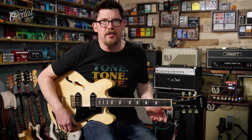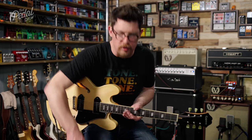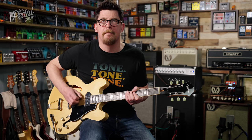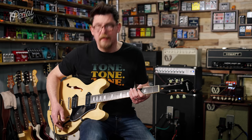Super interesting. I'm just going to turn the bridge pickup down just to see what the cleanup is like with no pedals on. Let's do no pedals. Down to about 6.